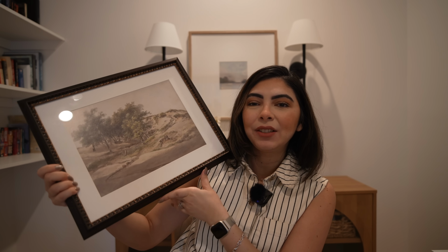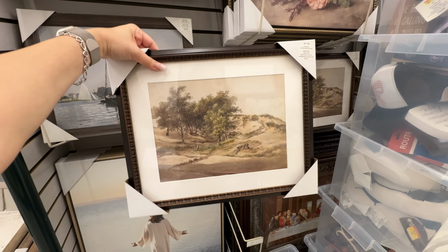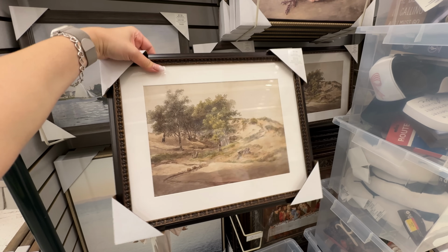The next piece that I ended up getting on today's shopping trip was this beautiful piece of art right here, which I've been eyeing and sharing with you ever since last year, I believe. I've been really loving this piece. I just never got around to buying it, but on this day I saw it and I remembered how much I loved it and I decided to go ahead and grab it.